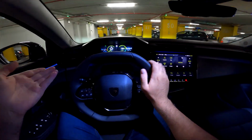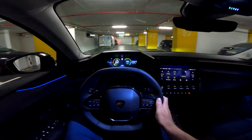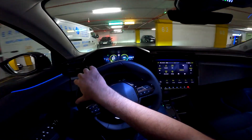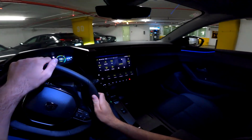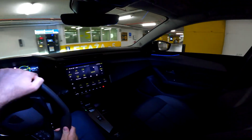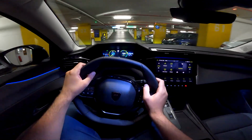First of all, I want to hear your thoughts. What would be your choice of an engine? And this plug-in hybrid makes total sense, especially if you have the charger at your home. You can charge it in less than 2 hours actually.